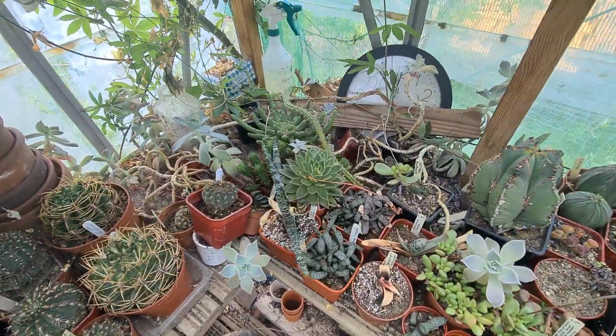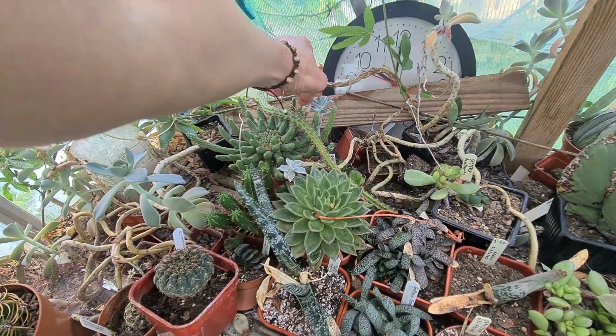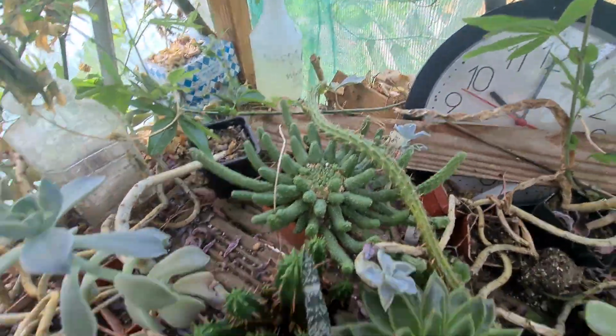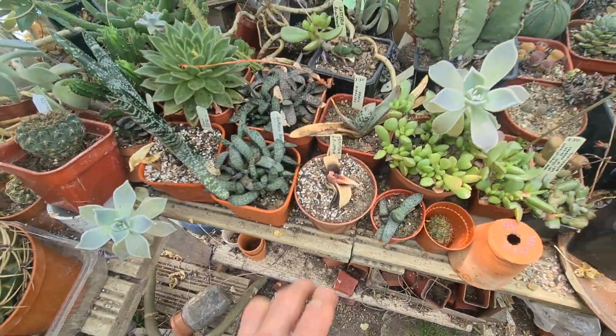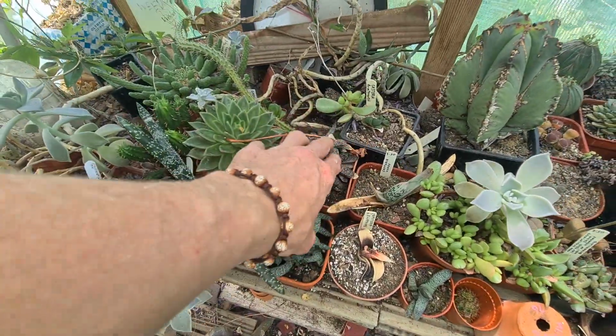Gymnos here, Gymnos there. Echinopsis, no it ain't, you idiot. Euphorbia inermis, and another Euphorbia there. And we've got Gasterias. The specialised ones never seem to survive, they get burnt. That's Doriniae.